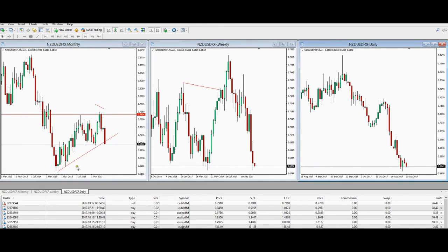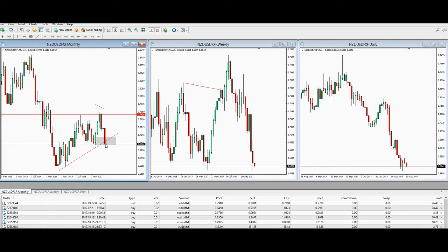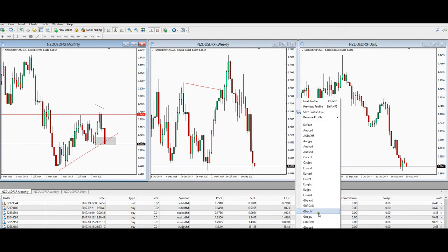New Zealand dollar broke this area of demand right here, I think by a pip or so, a couple of pips by the looks of it. So we've broken this monthly demand. I don't know where this is going. If I would have taken the long, it would have been here. We had a pot shot. I'm not going to do anything with this market at the moment.